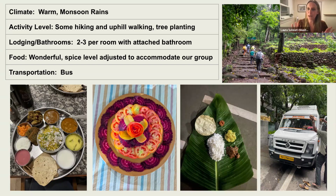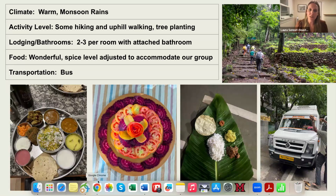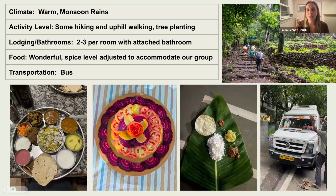It was not as humid as, I've taught the Costa Rica course a lot. Maybe not as humid as that, but I think again, the rain kind of kept us cool. Some of the days were in a little bit more elevation, and that kept the temperature nice. I do remember one afternoon saying, I'm a little bit chilly, and that was welcome.